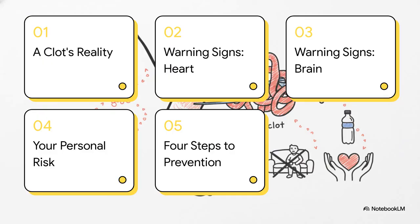We'll start with what a clot actually is and why it's so dangerous. Then, we'll get into the really crucial stuff, the warning signs for your heart and for your brain. After that, we'll look at personal risk factors and wrap it all up with 4 key things you can do for prevention. Let's jump in.